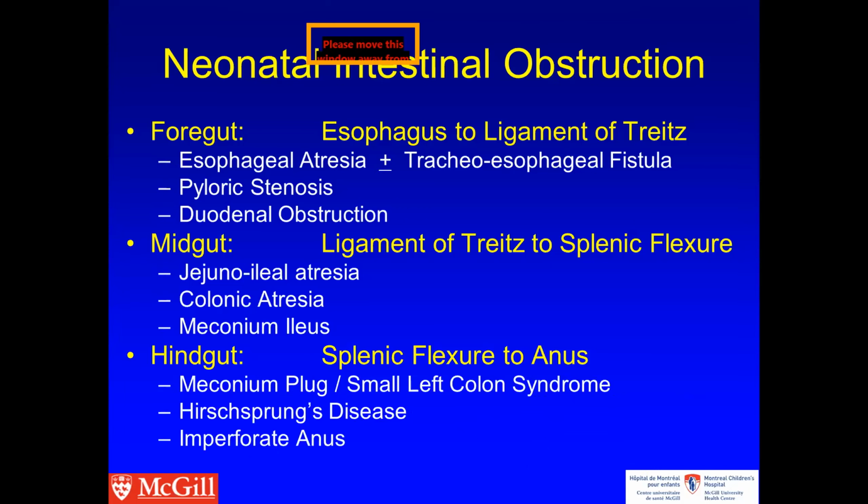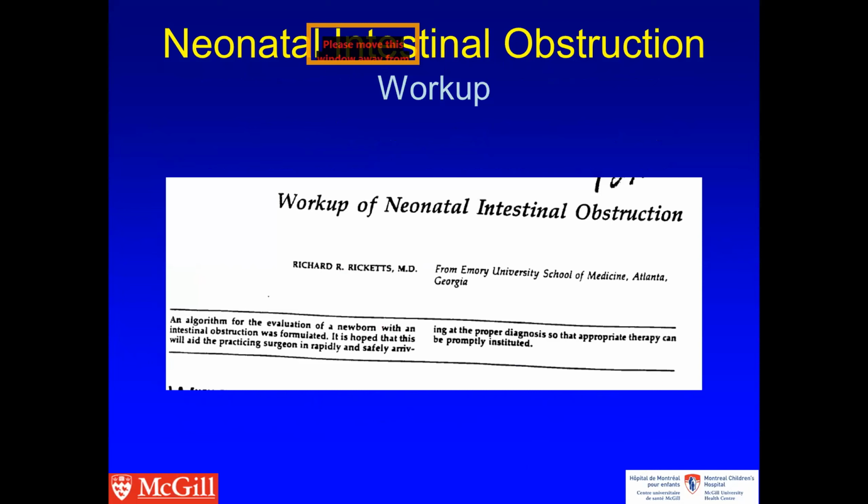I think you all know this, it does help very much to speak about where the obstruction is when we're talking about neonatal intestinal obstruction. This is a paper I'm going to share with you after the talk. I'll send Milan some papers to share with the group. But this is a paper from Dr. Ricketts almost maybe a quarter century ago or more. And even though the timing of intervention has changed for some of these, the workup is really pretty much the same. And it's just a great synopsis on the workup of a neonatal intestinal obstruction.